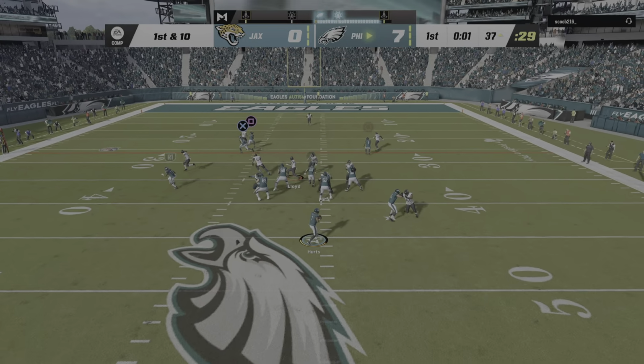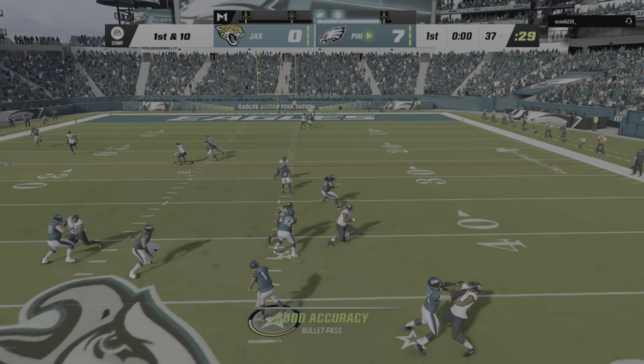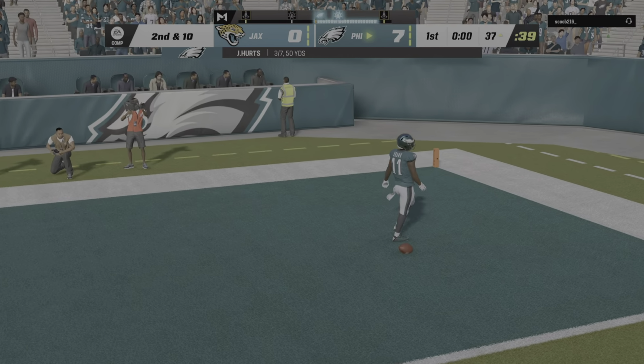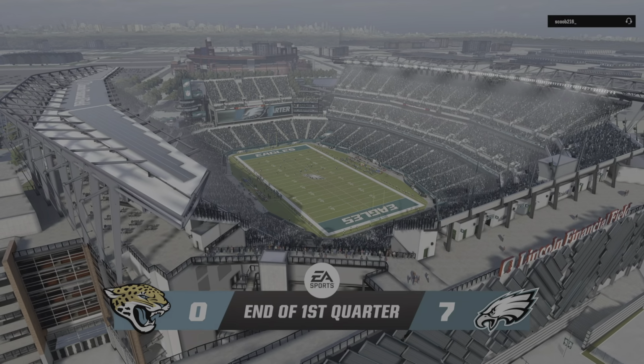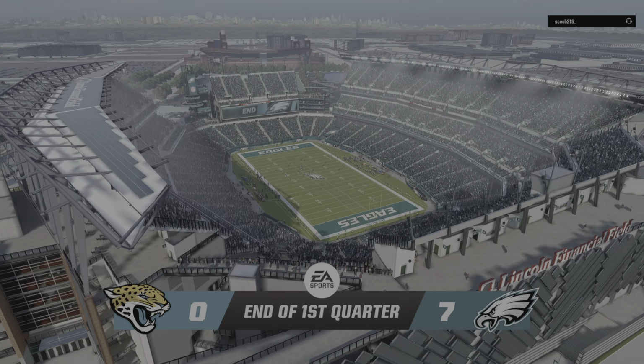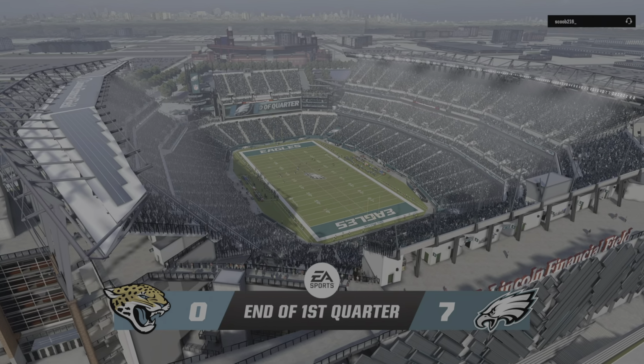Play action. Here's Hurts. He's going deep for Brown. And that's going to be knocked away and incomplete. And with it, time has expired on the first quarter. After one, 7-0 on EA Sports.